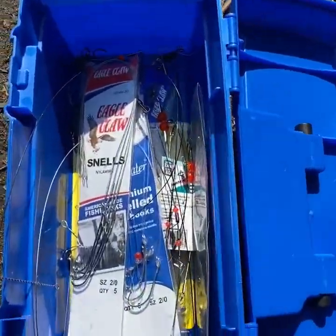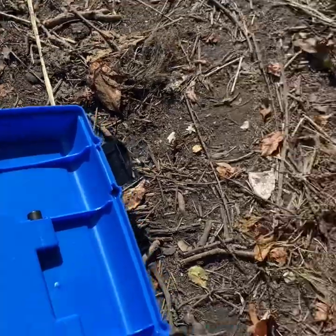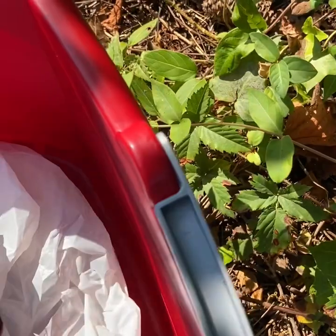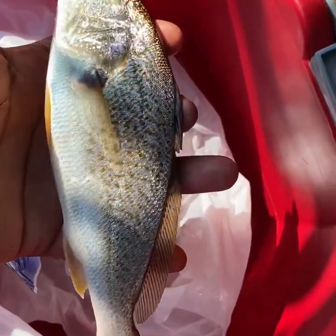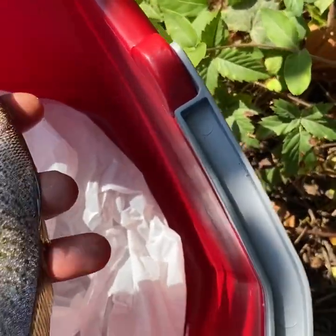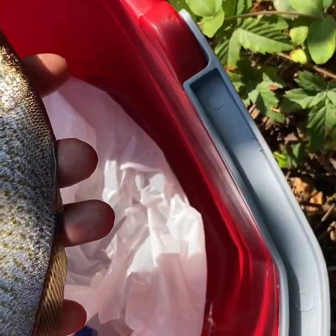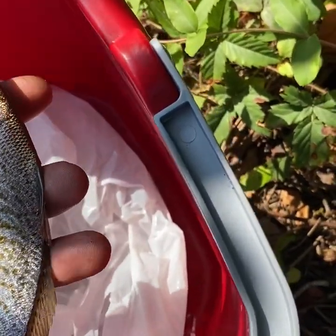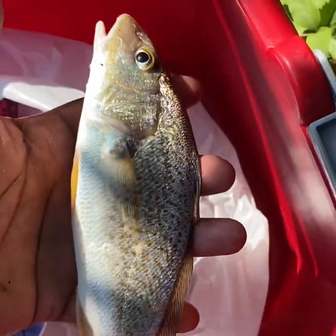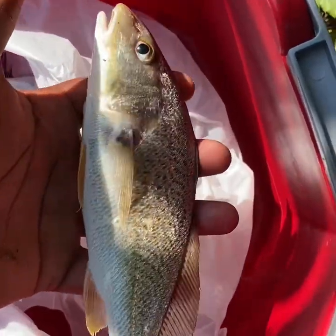Yeah, I changed a lot of hooks already. Oh, I didn't show you the one I caught. This is the one I caught, all right? This is a croaker. It's not as huge. I don't think croaker get real big. So as I said earlier in the video, they don't come in sizes. You just can't catch more than 5 per person, per day, okay?